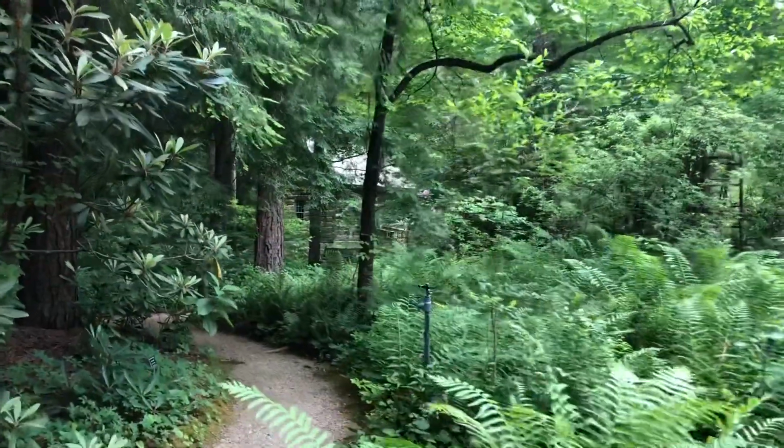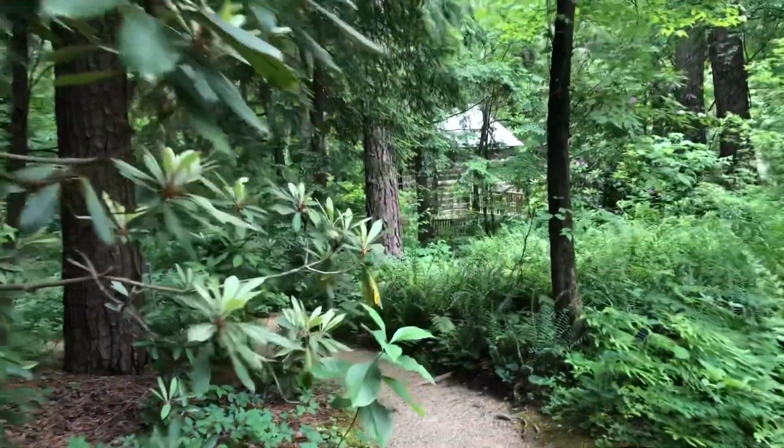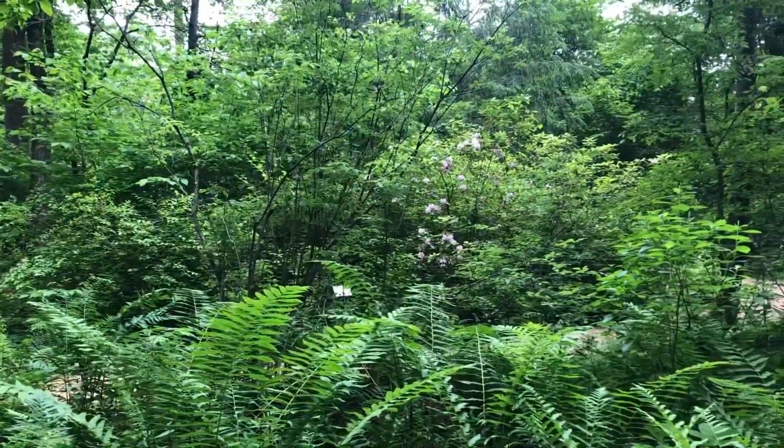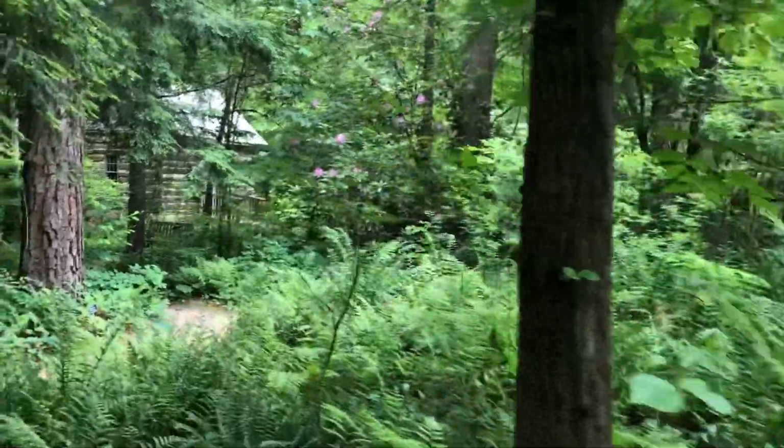Well, I think I spoke too soon. I see rhododendrons in bloom. They're not all flowering, but there are some. In fact, there's one right over there. Let's go over and see this one up close.